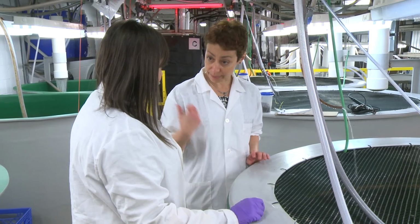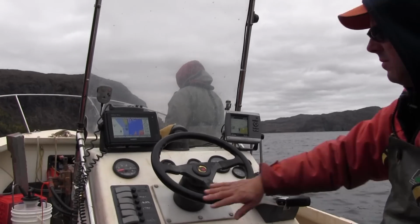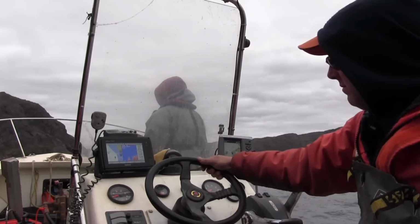Dr. Dounia Hamoutene is the project leader. What we do is we simulate escapes. We have a certain number of fish that we tag, and then we have deployed receivers in some strategic areas, and we basically detect whether they went through that area or not. Curtis Pennell explains how the salmon are tagged and released.